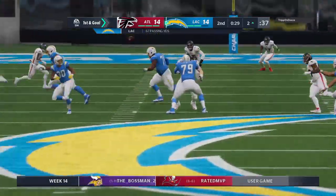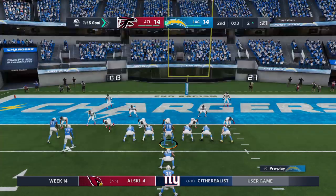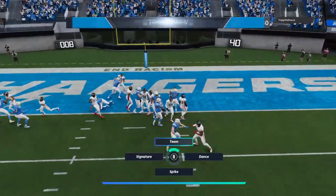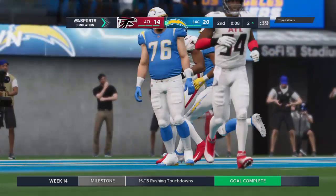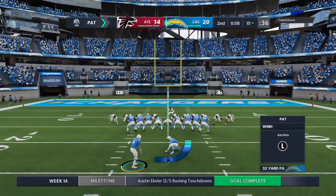Let's give a little credit there. The offensive play caller sensed that the screen pass was available. Whenever you're getting a lot of heavy pressure towards your quarterback, that's when you're thinking about running the screen and using that. And he is into the end zone. Touchdown, Los Angeles. Austin Eckler in the final seconds of the first half. And the Chargers are going to take the lead.